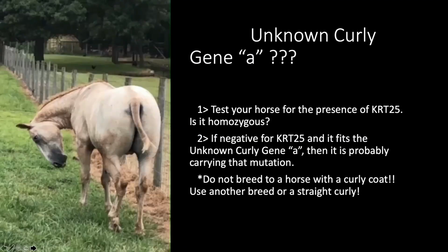And here's a case in point. I don't remember the name of this horse or the owner, but somebody posted this on Facebook saying, tell me about my horse. Okay. And this looks to me like curly unknown gene A, even though it's lost a little bit of the tuft at the bottom of the tail there. That looks like curly unknown gene A. And so my advice, and this is a gelding, so breeding isn't going to be an issue here, but if it was a mare that you were going to breed, the first thing I would say is test this horse for KRT25. And if it comes up negative for KRT25, then we know it is curly unknown gene A. And we need to go from that. If it was a breedable horse, do not breed it to another horse that has a curly coat, is what it amounts to.